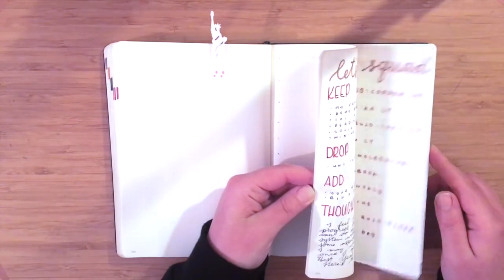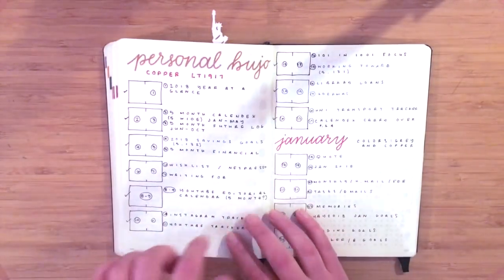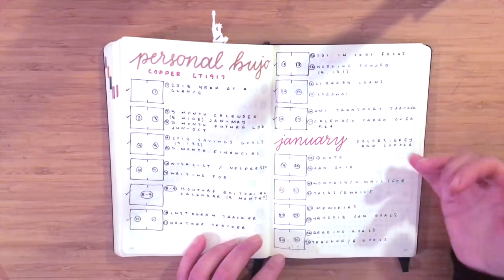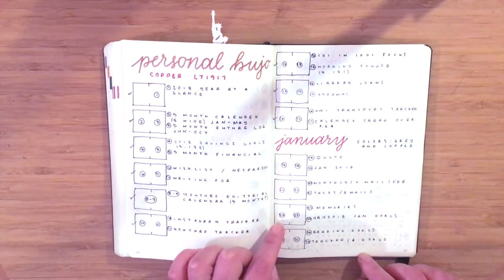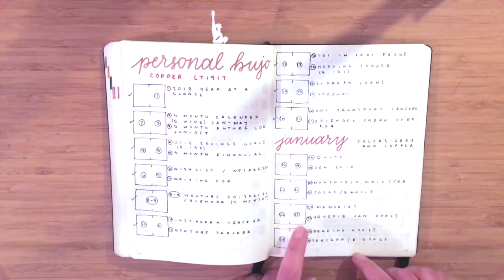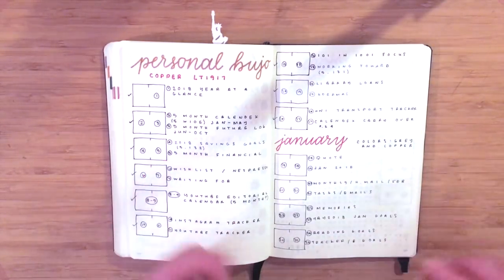You guys already saw my review planner squad and then my personal Blue Joe setup, which is what I did when I set up this guy on camera. So now we're up to January. So I went ahead and planned out what I want to have in January. So a quote and my January intro page, monthly with all of my major task sections, memories, and then instead of gratitude, I'm going to do my Your Best Year 2018 January goals, which I actually have to finish.